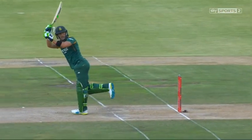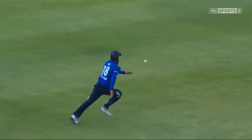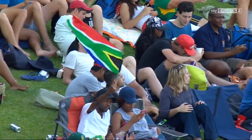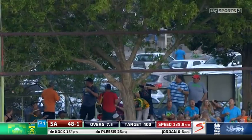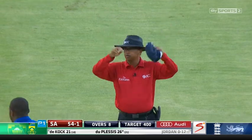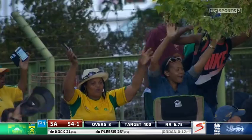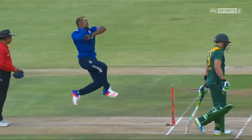Well, he's not the quickest over the ground, Moeen Ali. And that was spinning away from him, constantly going away from him. Oh, he's got the hold of that one. That is a fine stroke from de Kock. Beautifully picked up for 6. Nice way to sign off that over. So 12 coming from the 8th, 54 for 1. Absolute peach of a shot. Sliding down the leg side and just whipped by Quinton de Kock way back into the stands.